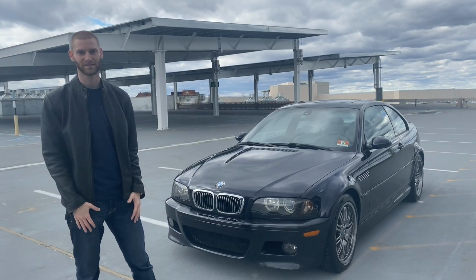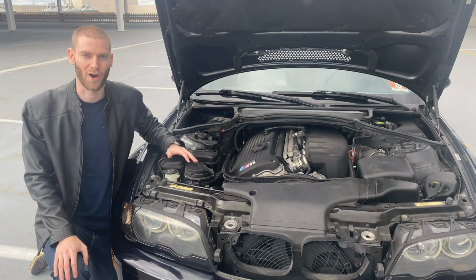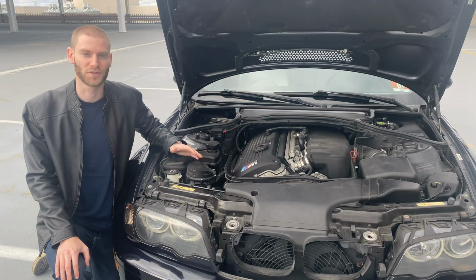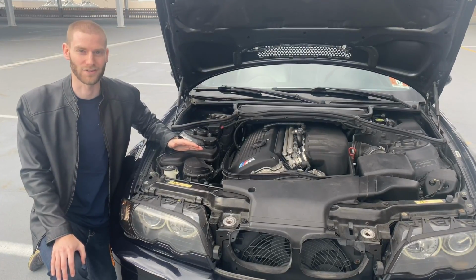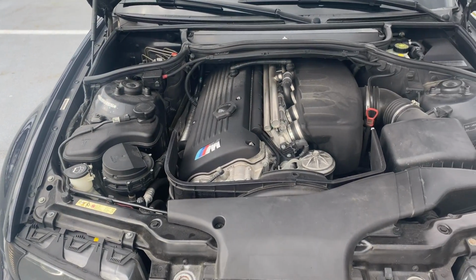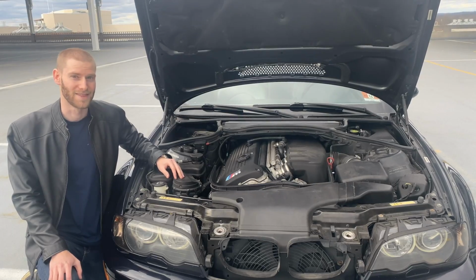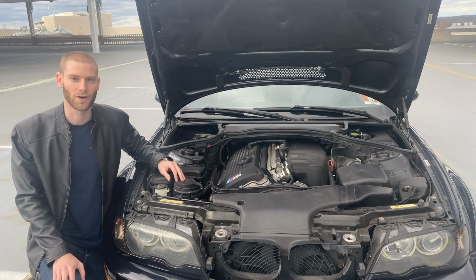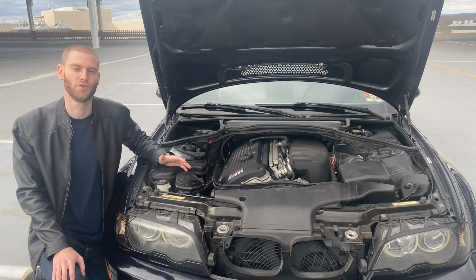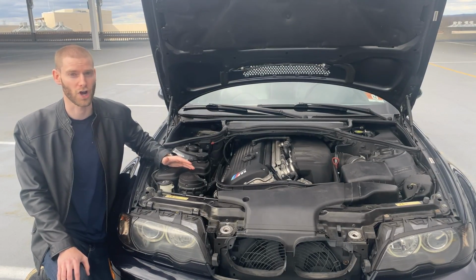Let's have a look. So the number one reason why everybody likes this car is because it has BMW's famous S54 engine. It is a dual VANOS system outputting 333 horsepower from the crank. Yeah, I mean, that's the main reason why I got this car. You know, the E36 only has 248 horsepower, so this is an 85 horsepower jump.